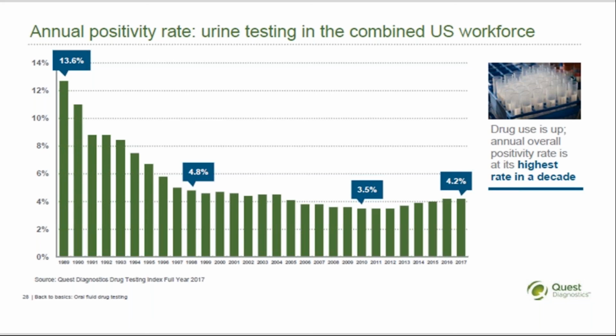So where the urine test shows this 4.2% positivity rate in 2017, some of that low rate may be from someone that has figured out a way to buy synthetic urine and found a way to heat up the sample and be able to beat the test. So oral fluid testing eliminates that possibility.